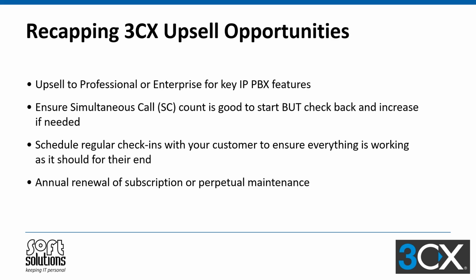And then obviously there's the annual renewal of a subscription or a perpetual maintenance. Just recapping on the licensing, 3CX still has the two license options available, the annual subscription or the perpetual. The perpetual is roughly three times the cost of a subscription upfront, and then the ongoing maintenance drops down a little bit, so it kind of evens out after about four years.